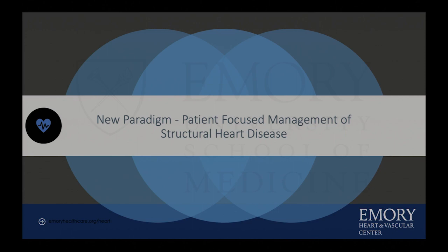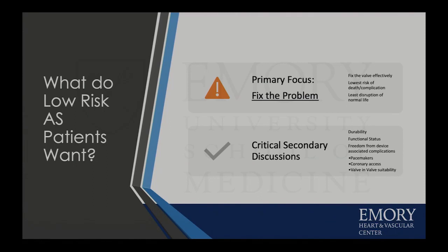As a surgeon, I should be doing my due diligence and letting the patient know what to expect from surgery or from transcatheter valves or from medical therapy, depending on the patient. And so it's time that we start asking, what do low-risk aortic stenosis patients really want? If you're low risk, does it make sense for you to go to surgery because you're going to have 30 years to live? Or does the first platform being a transcatheter valve make the most sense? I don't have the data today to answer that question, but I think it's an important conversation that we should be having with our patients.